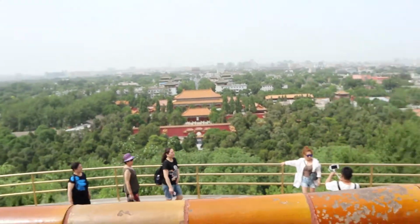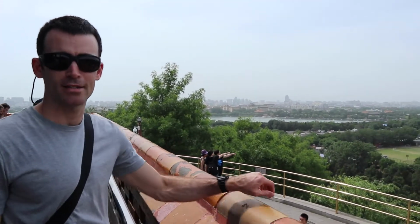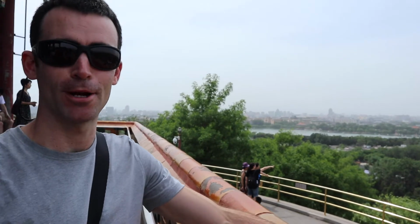This is the northern side of Beijing. It's definitely a lot lower than in Shanghai. I don't know if they have some building height restriction, but you can't see where the buildings end. They just kind of go on forever. Amazing view. You can hear singing. Not sure if it's a recording or if the people are actually down there singing.